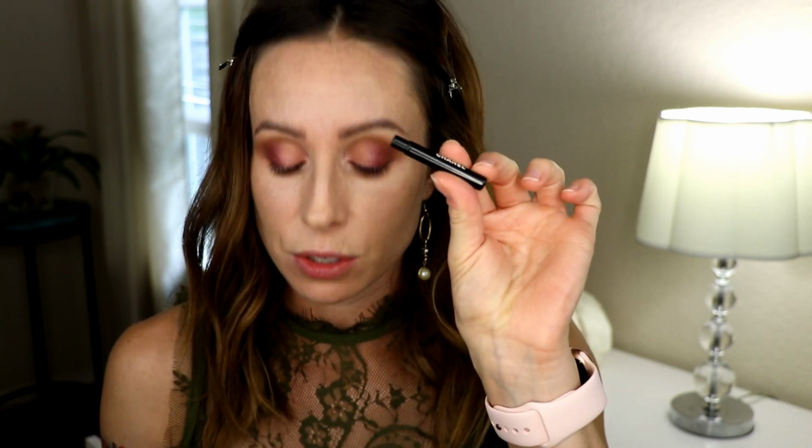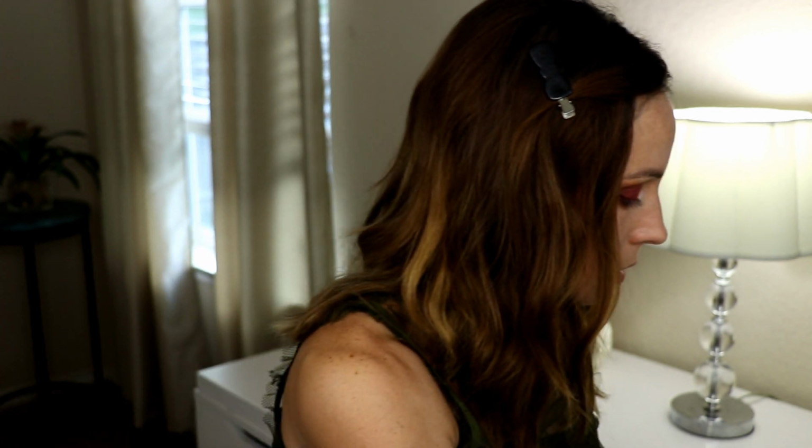And I even like to use this little brush that comes with the product. I'm just going to do a little black eyeliner to define the upper line here. Yeah, see, this is starting to dry out. When did I buy this?